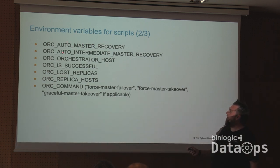Then you also have some variables to see if there's an automated recovery for masters and intermediate masters. The local hook Orchestrator host that is running this hook, whether it's successful, the number of lost replicas, etc. And then the last one is useful, the command that was run, to maybe make a difference in your actions. So if you want to do a different action in graceful or force master failover, that's possible.